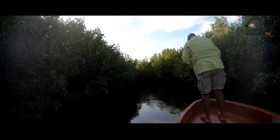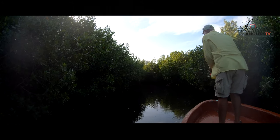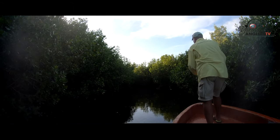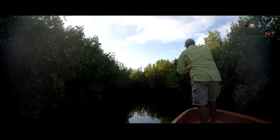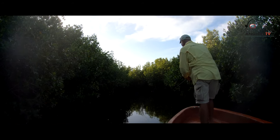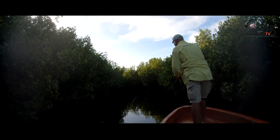I tell you, throwing for these little juvenile tarpon tucked way back up into these little pockets in the mangroves is such a blast. It's hard to cast, so you got to resort to that old slingshot maneuver where you just flick that lure back up into there and get them.